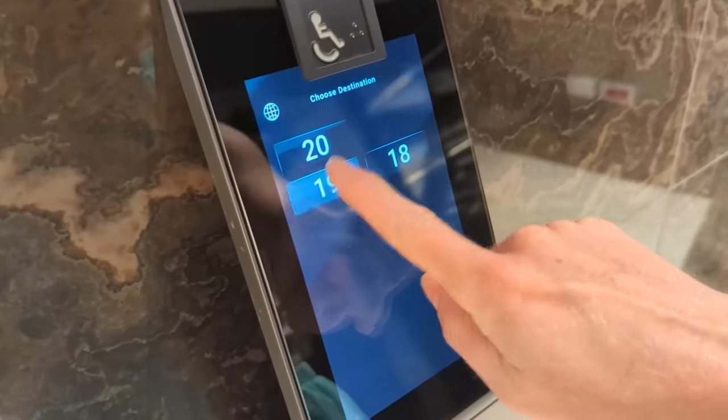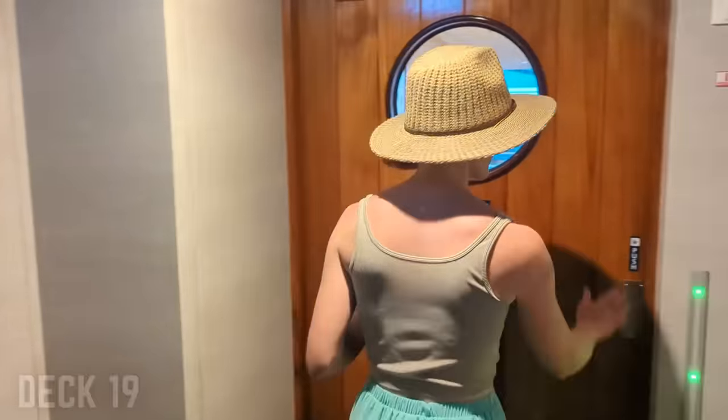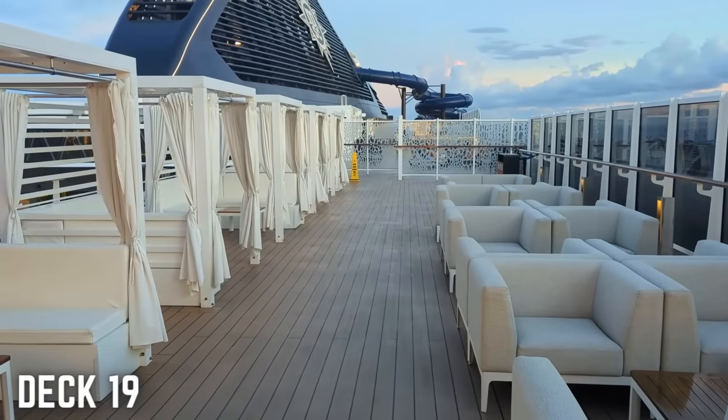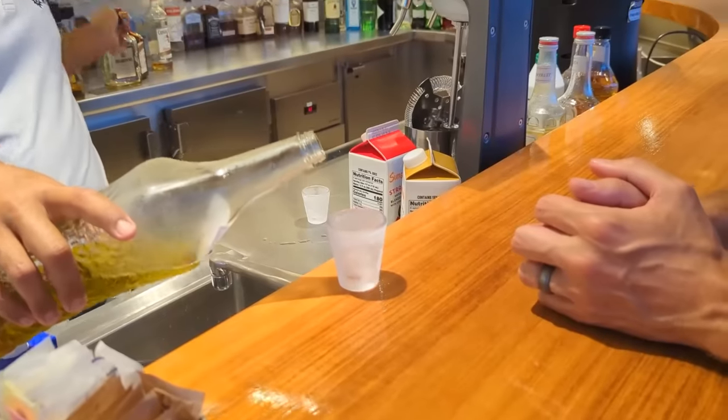Now you will notice, just like on the other MSC ships, that there is not a deck 17 because 17 is unlucky in Italy. Now through this door is the Top 19 area that we were talking about earlier. That is for Orea guests, but Yacht Club can also access it. We found the Top 19 area to offer lots of relaxing outdoor space, including its own hot tub, plenty of comfortable seating, and its own bar, which during our visit, we had entirely to ourselves.